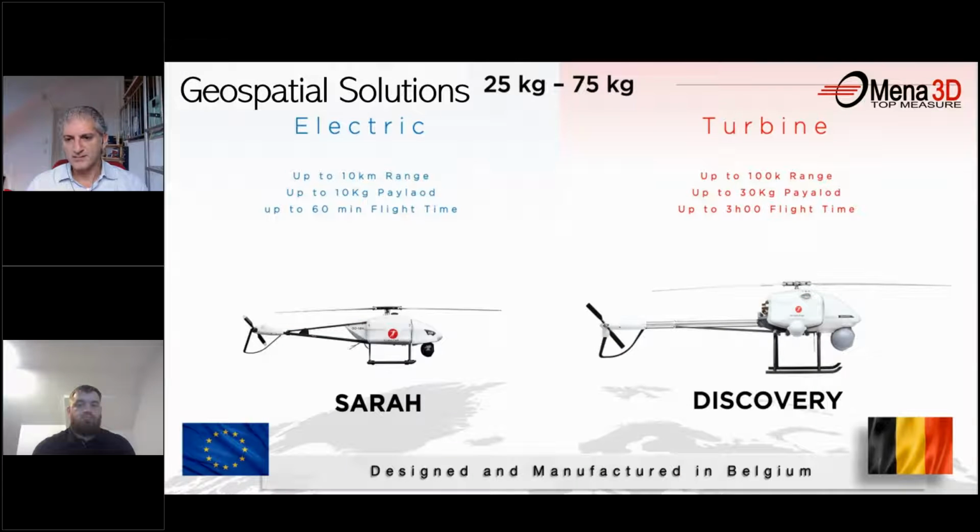That's the two systems they offer. SARA, which is actually an electrical system flying up to 60 minutes, and most importantly, can go up to 10 kilos payload and a range of 10 kilometers, which brings Phase One here with the P3 sensor to a top product.